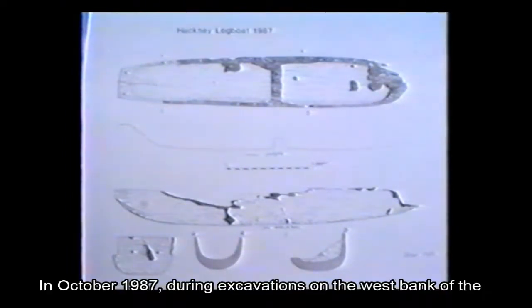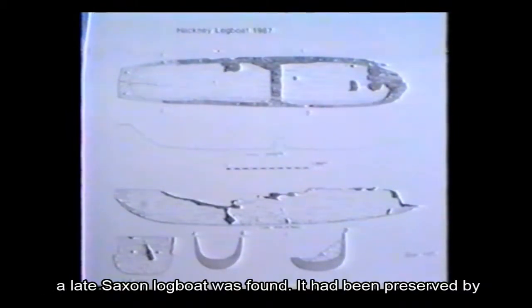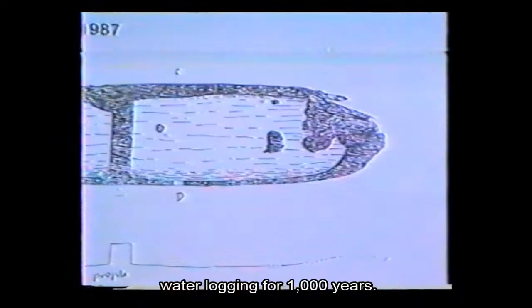October 1987, during excavations on the west bank of the River Lee in Springfield Park, near Clapton, northeast London, a late Saxon logboat was found. It had been preserved by waterlogging for 1,000 years.